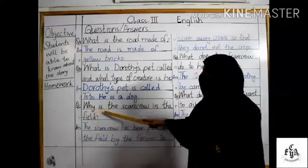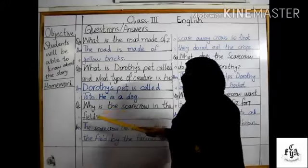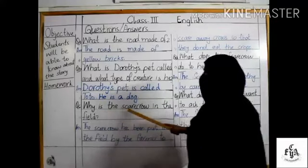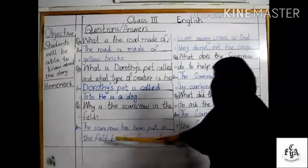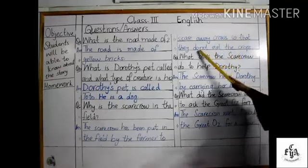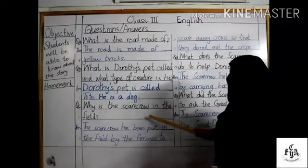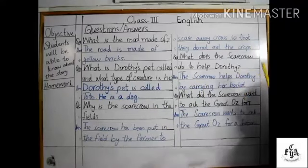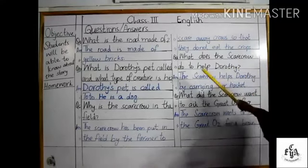Question number C. Why is the scarecrow in the field? As you read in the story, there is a scarecrow in the field. Do you know, students, what is the scarecrow for? Answer, the scarecrow has been put in the field by the farmer to scare away crows so that they do not eat the crops. Actually, students, the scarecrow is put in the fields to scare away the crows or some other birds from the field so they will not eat the crops.